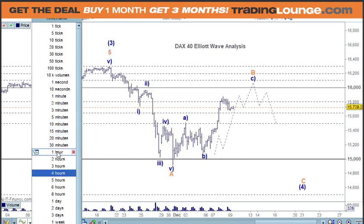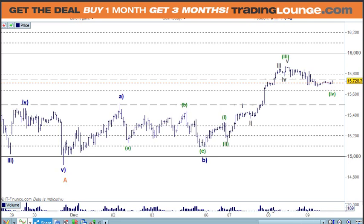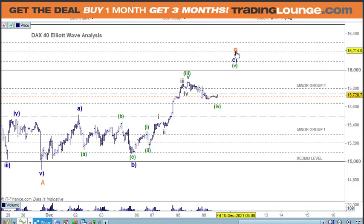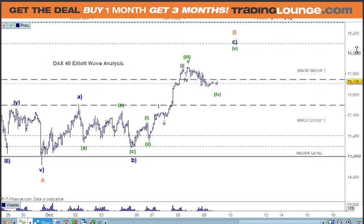On the hourly chart, just to break B and C down somewhat, we've got B here, we've got 1 and 2 here, and 1 and 2 and 3 and 4 and 5, the third wave, fourth wave, that can pull down further and then move up into the 16,000, which would be a nice target area for all of that B wave there. So that's where we are.